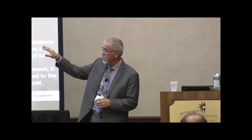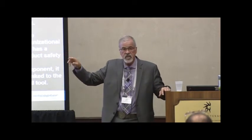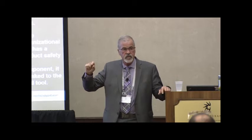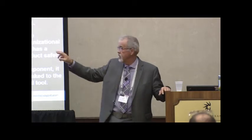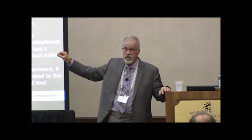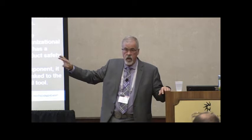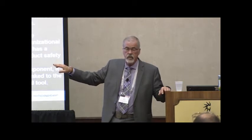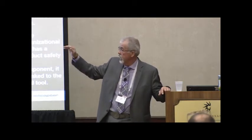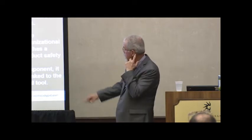This also has a link in it. One of the questions when you enter a new organizational risk is, does it have a product safety risk associated with it? If the answer to that is yes, it creates a duplicate risk with the same ID number in the safety risk management database. So it automatically links the two together, so that there's an organizational risk and an associated product safety risk with it.